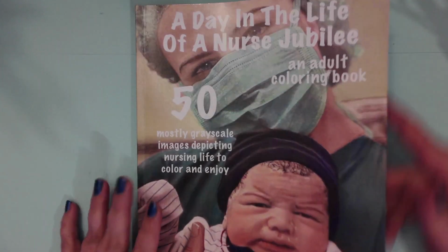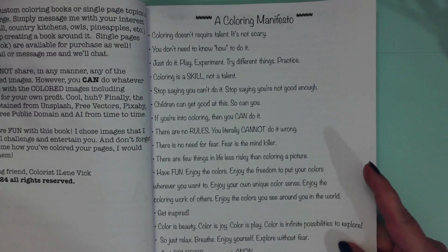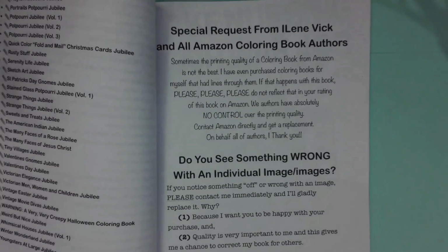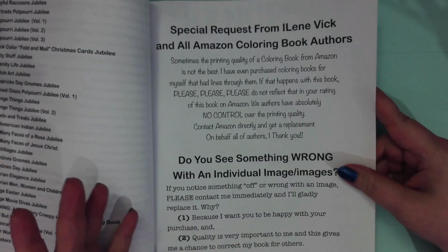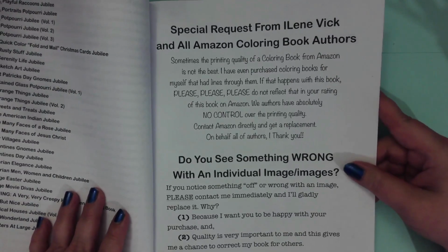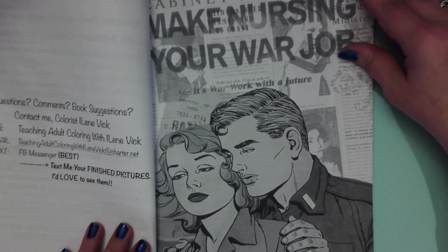It is a day in the life of a nurse. So here's a list of her coloring books. She's done 100 so far, guys. This nursing one was number 98. She says if we have any trouble with a picture, please don't complain to Amazon about it. Let her know, and she'll replace it. She'll make it right. Now her Facebook page is Teaching Adult Coloring with Eileen Vick, and let's get into the coloring book here.